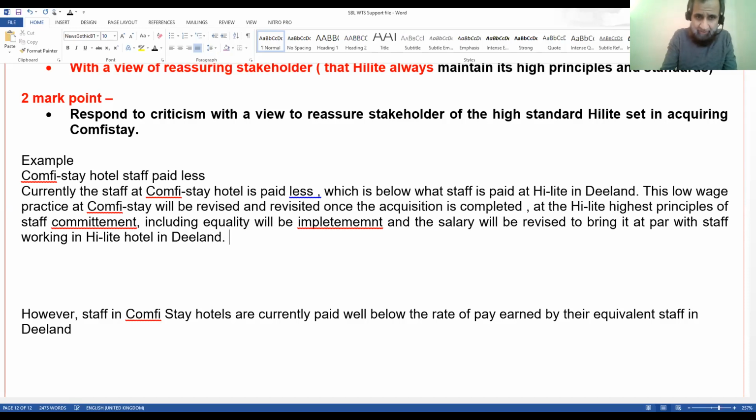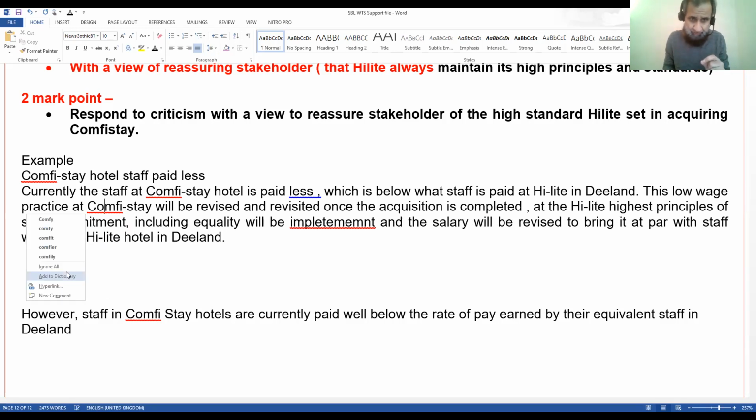So there will be equality, right? The staff in Comfy Stay will exactly be paid the same as the staff being paid in D-land, because you believe in loyalty. You believe in equality.